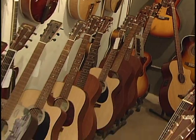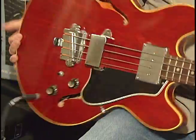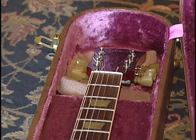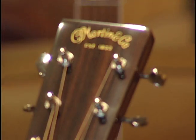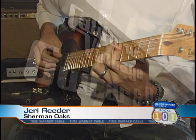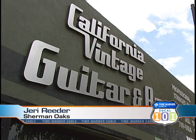Whether you collect guitars or have a family heirloom, Dan gives a solid piece of advice. The most important thing with old guitars is originality. If somebody has an old guitar and they're thinking about refinishing it just because it has some scratches or some nicks, that's the kiss of death. You'll ruin it if you do that. If it's original wear and tear put on by somebody who played the guitar, you've got to leave it alone. Off Van Nuys Boulevard in Sherman Oaks, I'm Jerry Reeder.